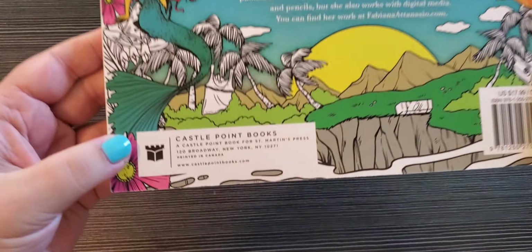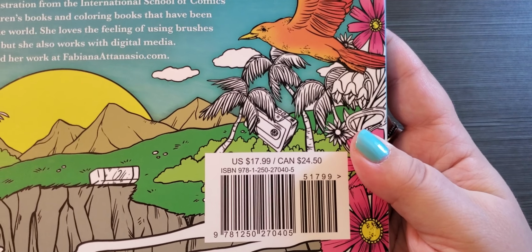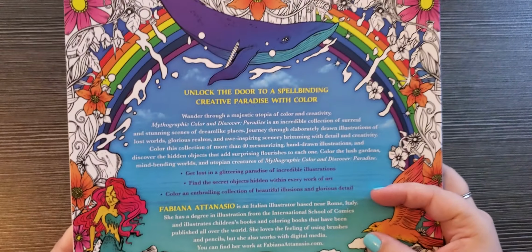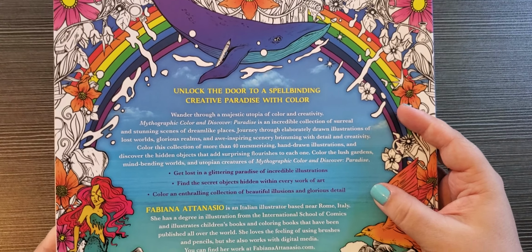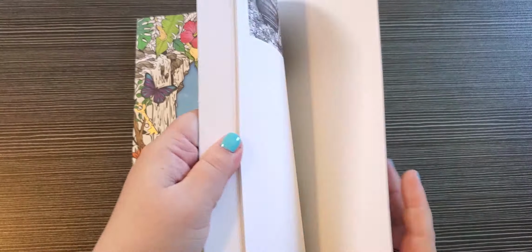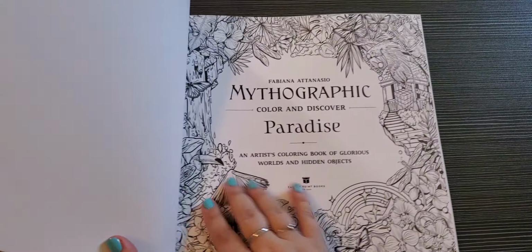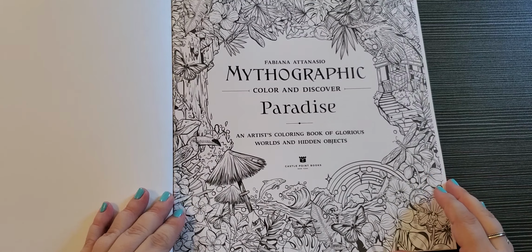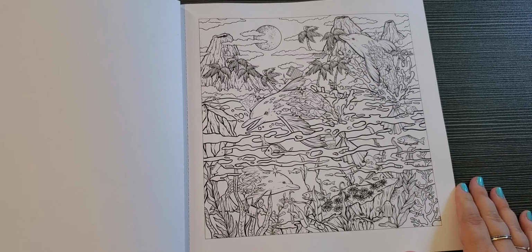So again, this is a Castle Point book. Here is the ISBN if you need it. And then here's a little blurb about the illustrator and a little bit more about the coloring book itself. In these books, they do have the hidden objects. So in the back is the key, but I'm not going to look at those because I don't like to see those myself, so I won't be showing you that. Here's your title page, and then it jumps right into the book.